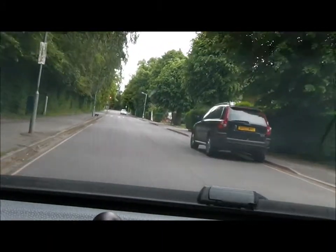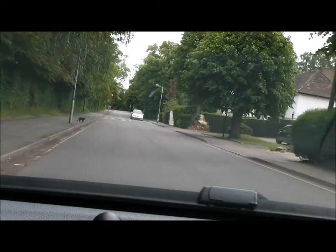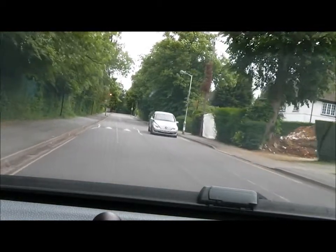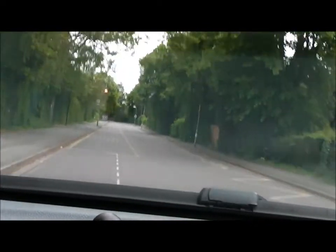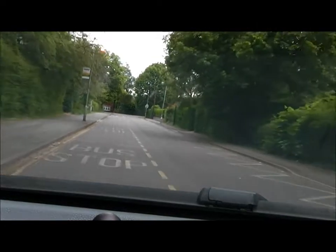Cat's going to cross. Seems to know his highway code, doesn't he? It was a black one. I would have bought a lottery ticket tonight. No, it doesn't work. I had 10 black cats once. I've had no luck.